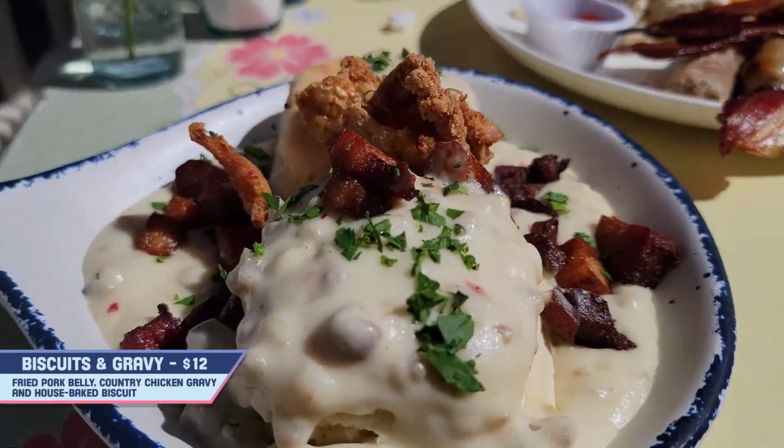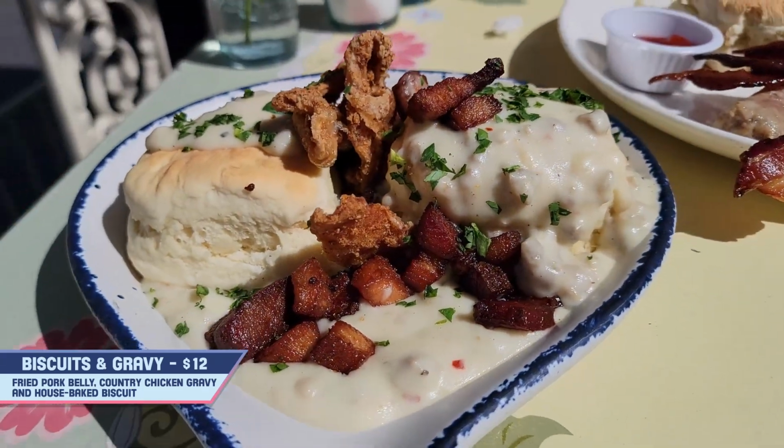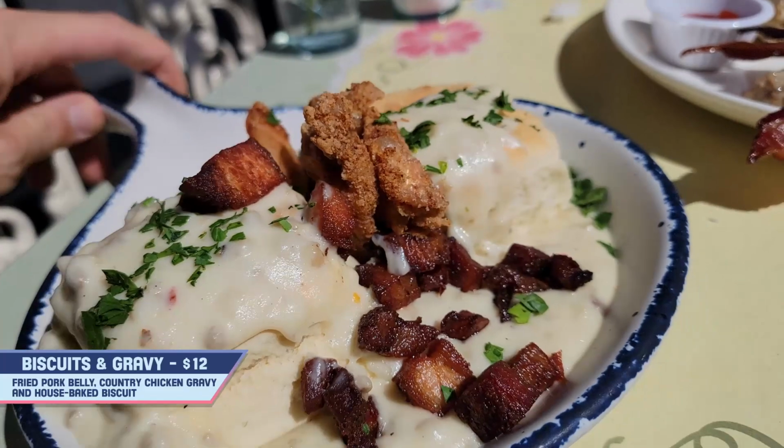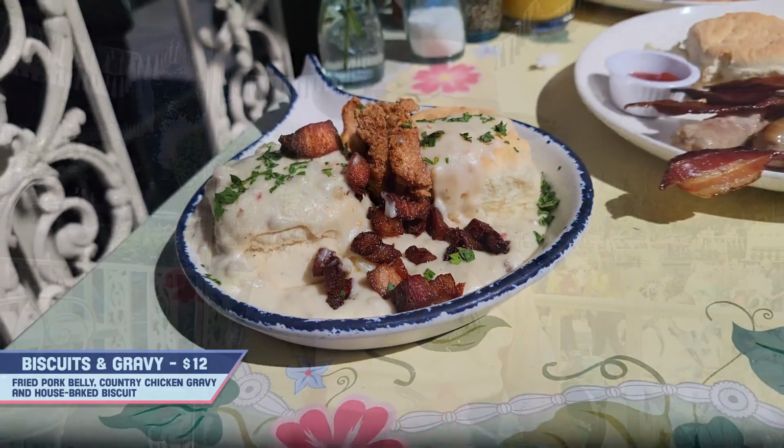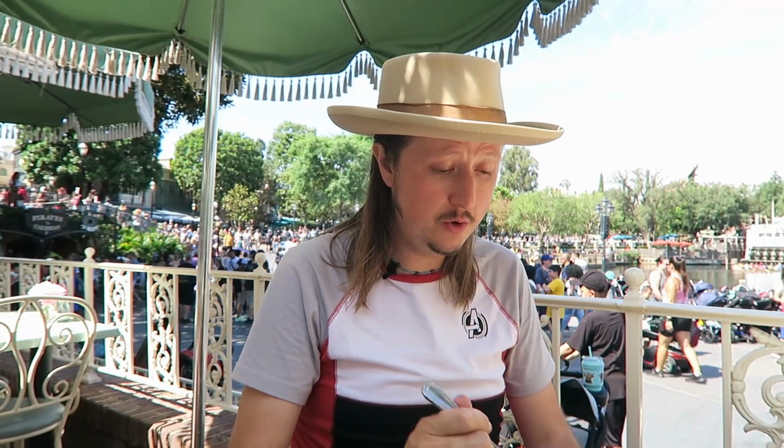This is fried pork belly, country chicken gravy, and house-baked biscuit. So this is probably the heaviest thing on the table. It's biscuits covered in heavy gravy with fried pork belly. But I gotta say, I am a huge biscuits and gravy fan, so.